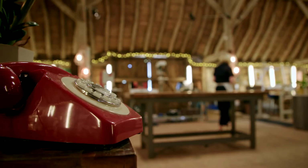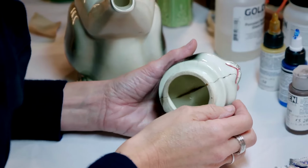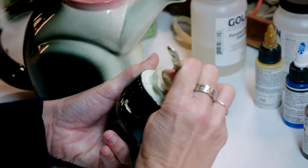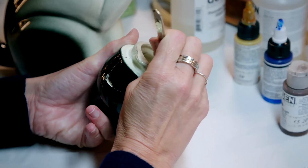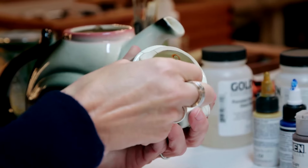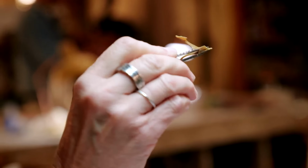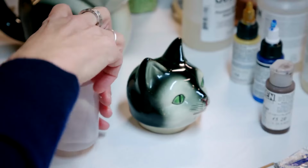Kirsten's first mission is to get rid of the old glue. I'm actually going to just try and remove some of this yellow adhesive and try a few different solvents and see if anything dissolves it. It's like toffee. There we go. Going to start off with some acetone and see if that works.